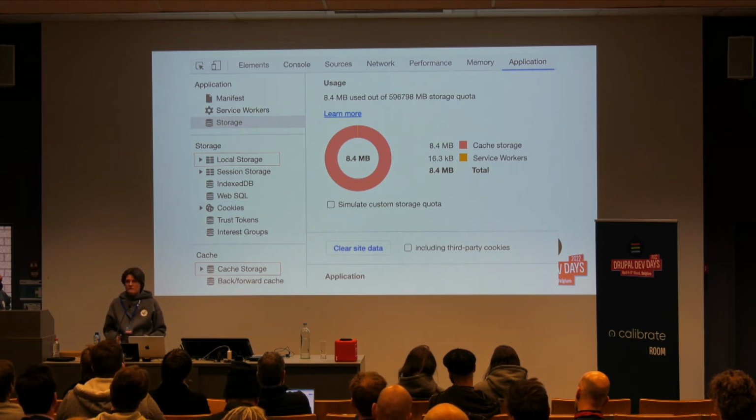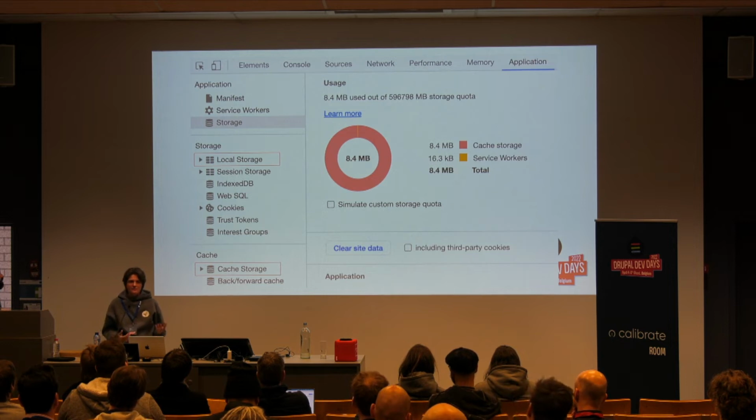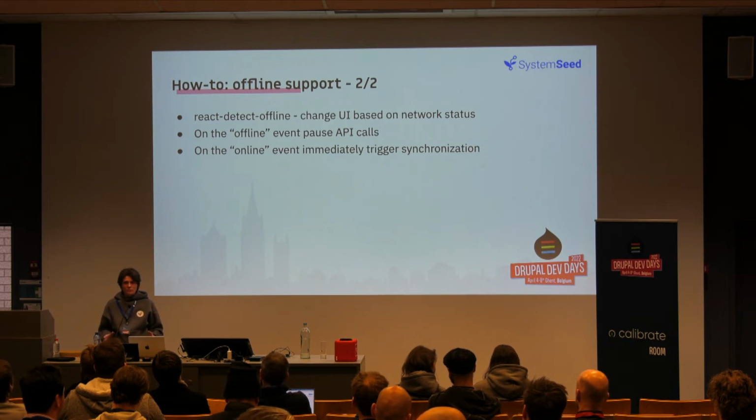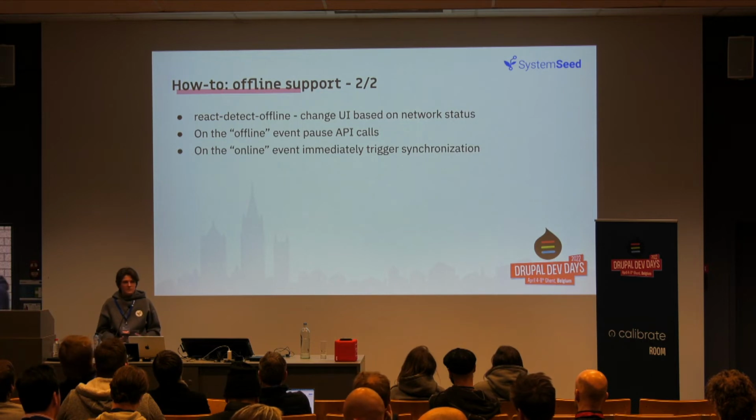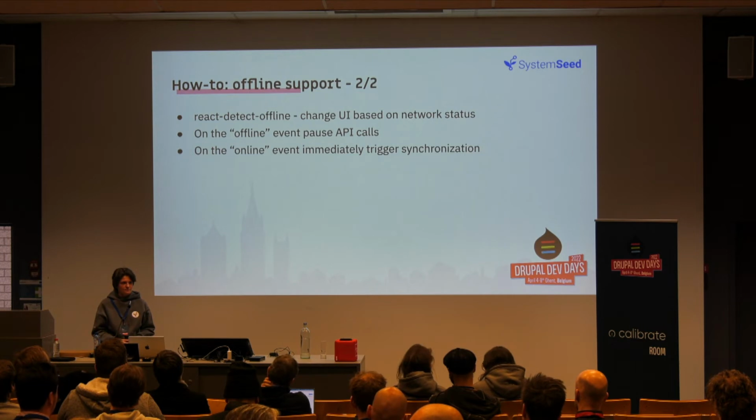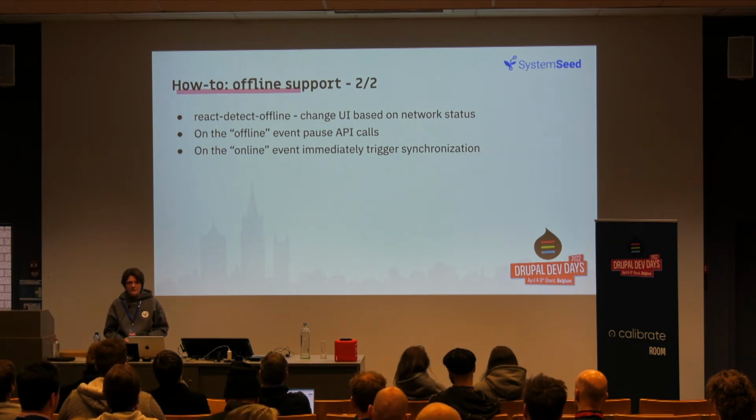The only problem is that it will not know if it's online or offline. For example, it can trigger some API request, it will fail, and an error will be displayed to the user. To solve this, we installed a small utility, React Detect Offline. On offline event, we pause all API requests, and on online event, we immediately trigger synchronization and let Redux figure out the data. That's one way to implement offline, but there are other ways.